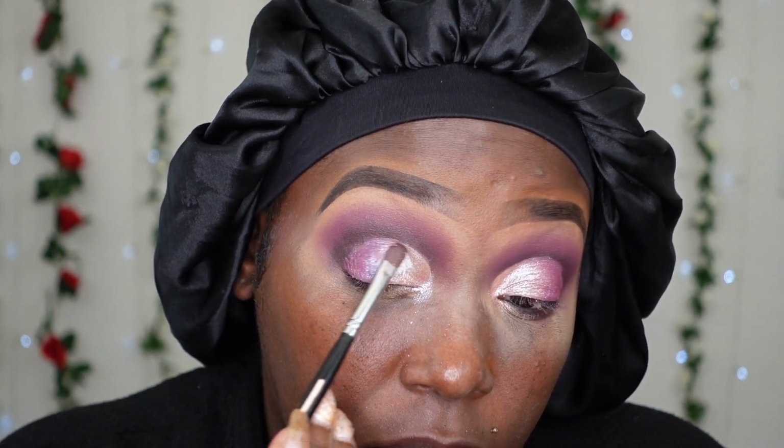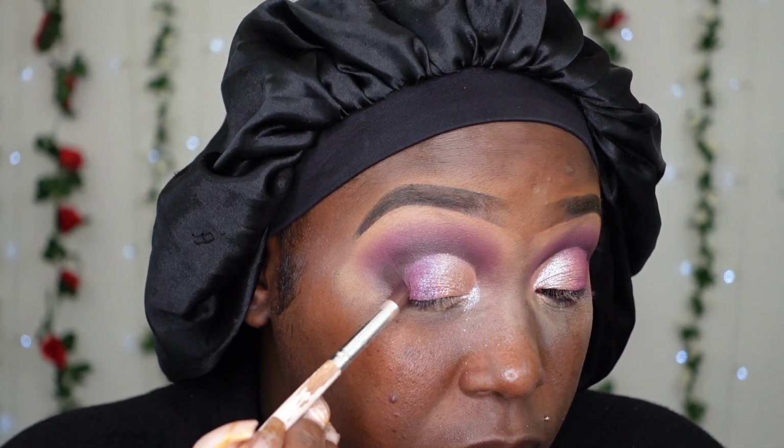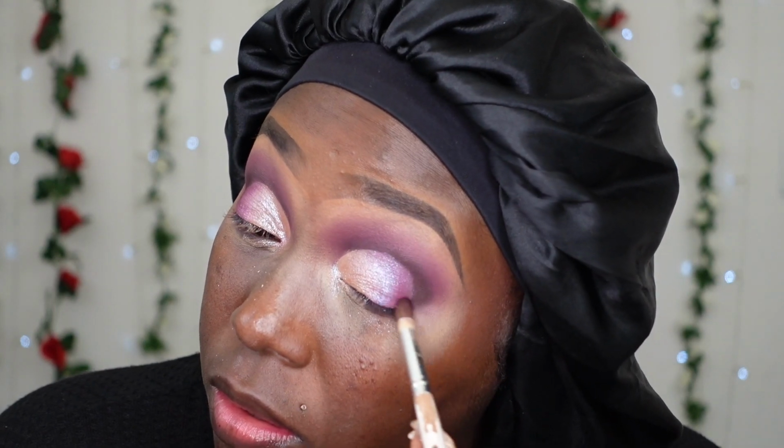All right, like I said, I'm gonna go back in with that color and kind of overlap that purple, so it kind of looks like I have three shades in my eyelid when I don't. That is a really pretty color. Let me put a little bit of that dark purple towards the outer. Oh, this is really pretty, y'all.